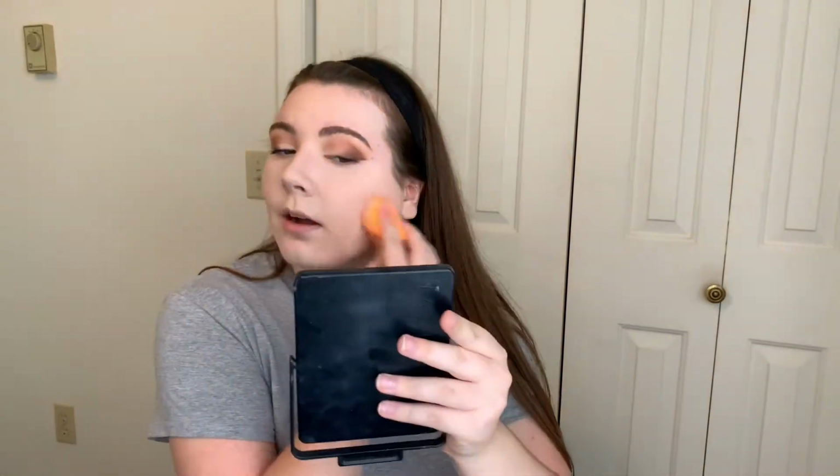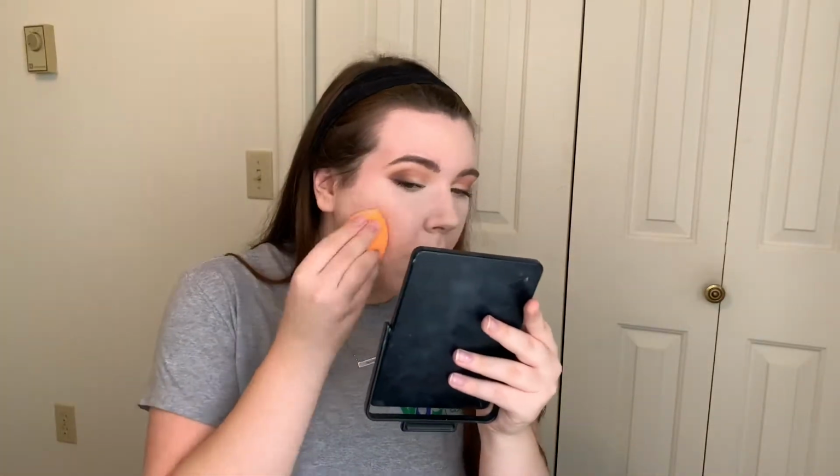And I'm just going to push the rest of this in with a separate Real Techniques sponge. I have one for powder and one for liquid. So foundation, concealer, I don't really cream contour or anything like that, but that too. So we're just pushing this into the skin.